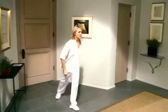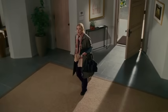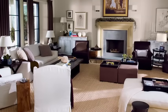There are natural materials, like there's a sisal carpet in the entryway and another one in the living room. There's something about that slip-covered white furniture, which is light and clean and a little bit summery, which if you've lived your whole life in a little stone cottage in England, you would definitely feel like you weren't in Kansas anymore.